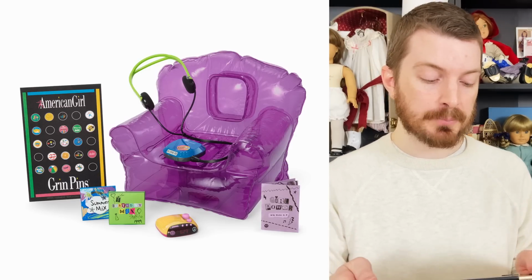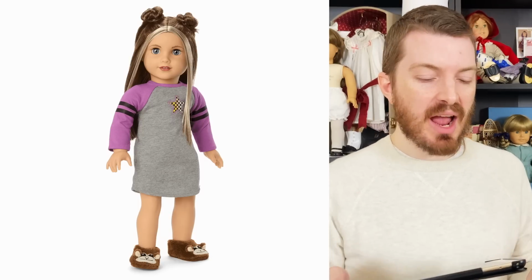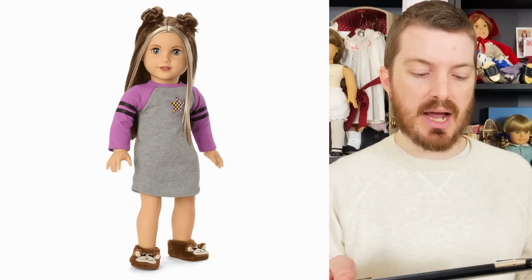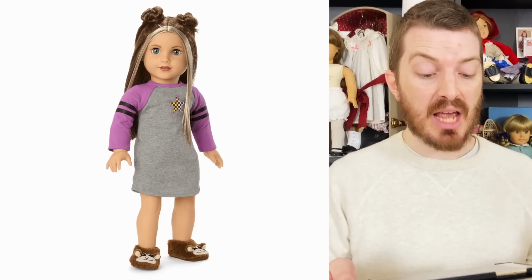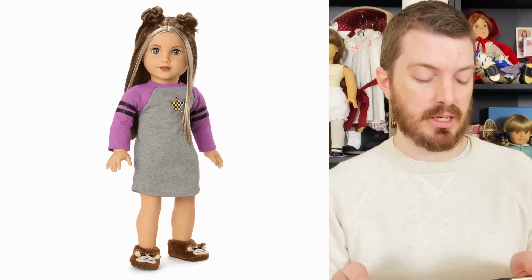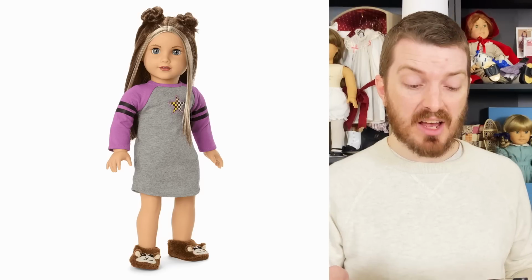And finally, we have Nicki's Skater Dream sleep shirt. Again, I never have a whole lot to say about the pajamas, because pajamas are such a basic item and they're sort of a necessity for dolls. I think they're especially great for children that are buying these dolls, or I guess they're getting the dolls bought for them. I don't know what kid has a job at Target, but I think the pajamas add really great play value for these dolls.